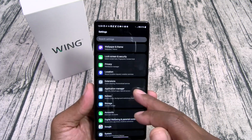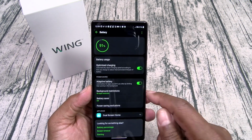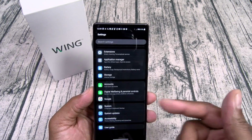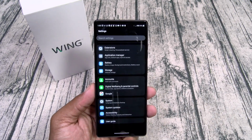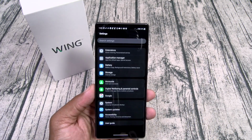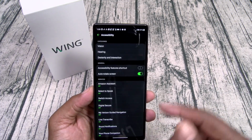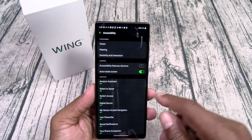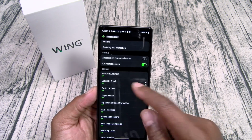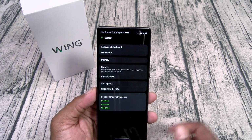Let's see what else we got. Battery. Okay, you can optimize charging. Blah, blah, blah. You got digital well-being. Monitor your scumbag activities. Your parental controls. Keep those little dirt bags in check. Let's see what else. Accessibility. If you're hearing or visually impaired, all of the settings right here. And that's pretty much it. Let's go to about phone real quick.